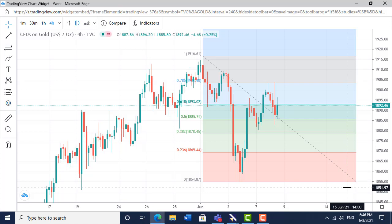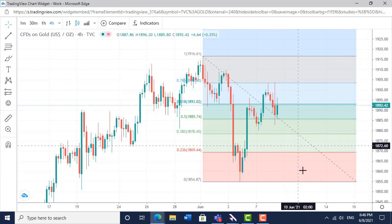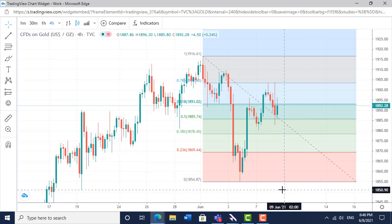So at the moment the market is still deciding for us what it wants to do. So I hope that helps a little bit with your strategy determination. The market so far is answering that we probably have a little bit more downside here. Okay, so just be careful there.